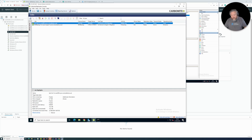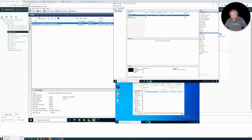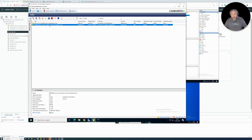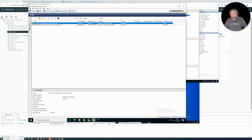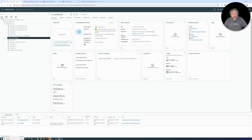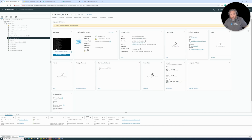So many windows here. And it's still saying failover, still saying failover. Maybe at the same time we'll do a failover and fail that one over as well. So we've now got two products that are failing over. Okay, and you can see that the test LMS is off on our Hyper-V server, and we can now see that the test LMS replica is currently on, and our server is obviously booting.